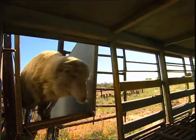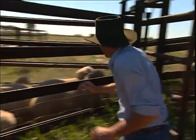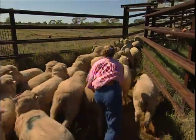Sheep are reluctant travellers at the best of times. Just to help things along a bit, Hawksy ties one up inside the first wagon, in the hope that it'll encourage the others to follow. The job still proves to be hard work, though. It takes a woman's touch in the end.